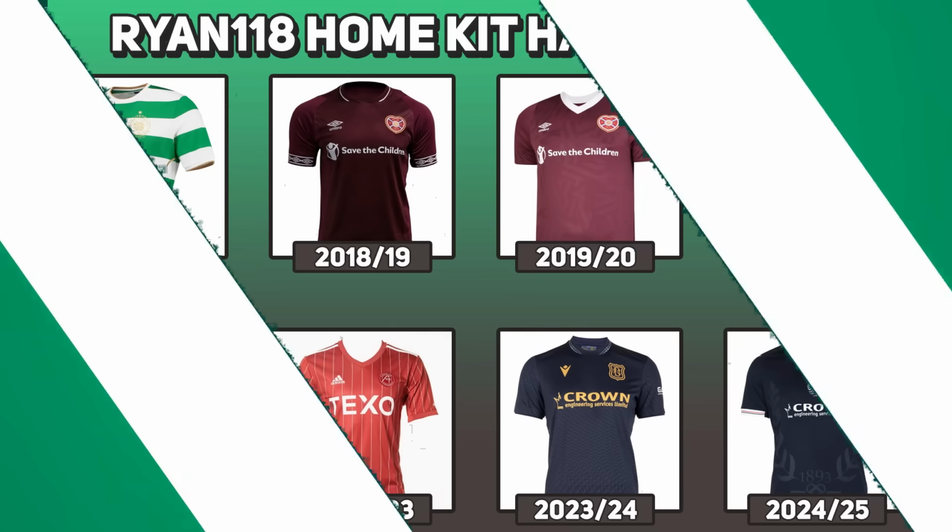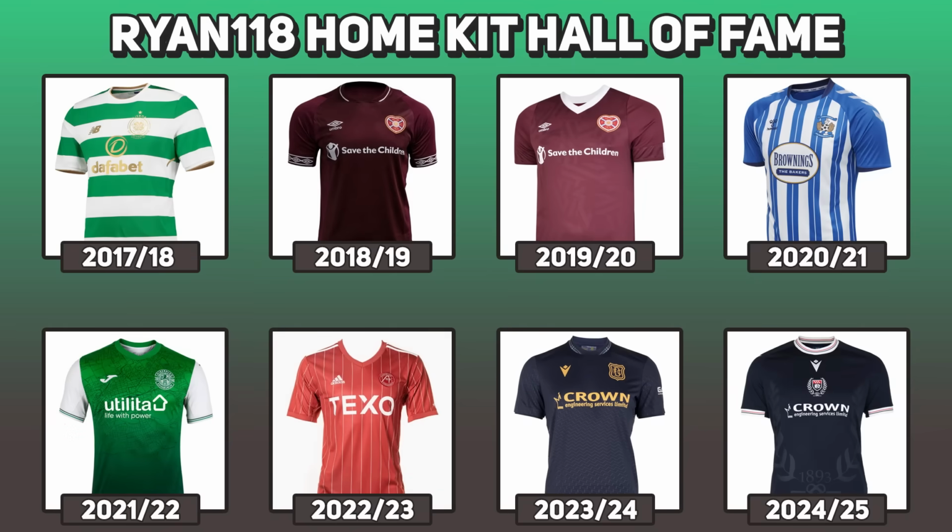Here's a quick reminder of the Ryan 118 Home Kit Hall of Fame. Our champions from 2017 all the way through to last year, who will join this illustrious list of winners this season. I mean, could it be Dundee looking to make it three on the bounce? I can't believe I'm saying those words, but Dundee looking to make it three on the bounce for best home shirt. They have provided some absolute worldies these last few years, and they're looking to do it again.